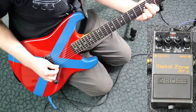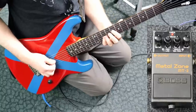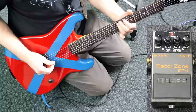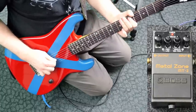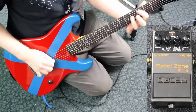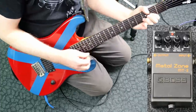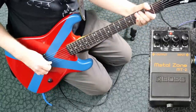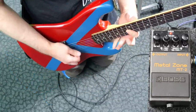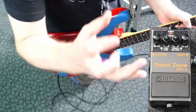Now we'll try our metal zone out. Very nasally. Kind of hurts my ears. It's like you have earmuffs on or something.